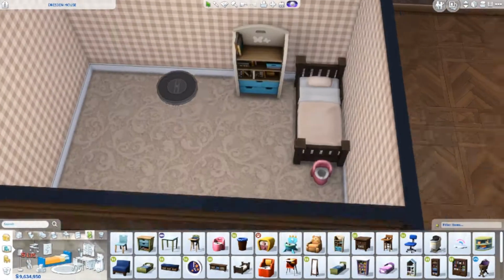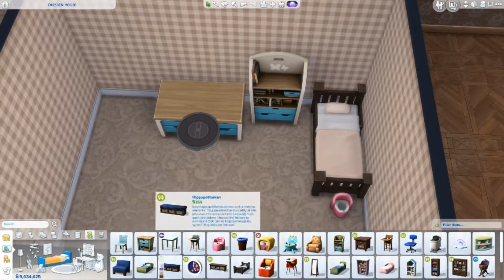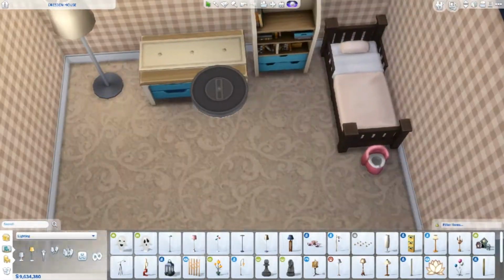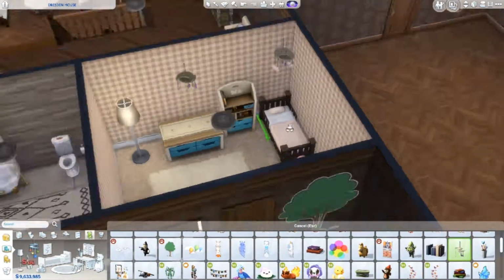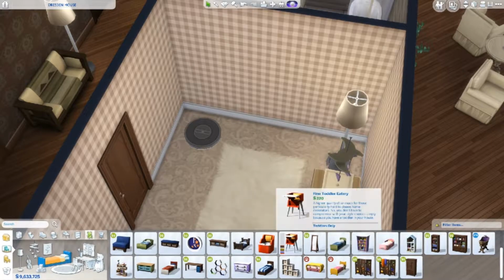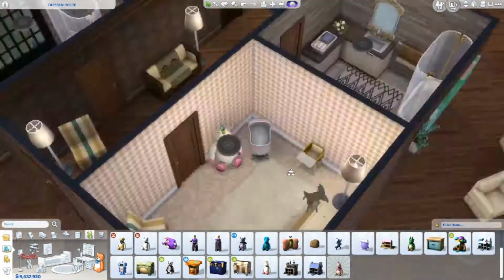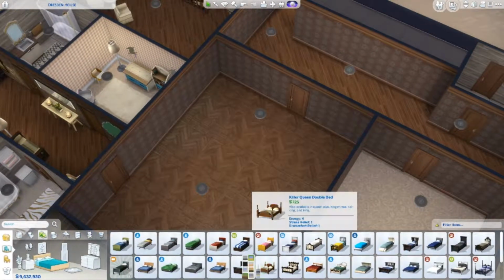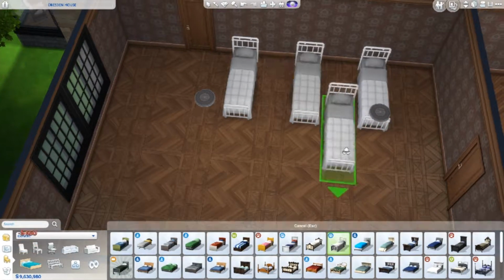Here I'm doing the nursery. The nursery took me a really short amount of time to do. It went by really quick, but I actually really liked how it turned out. I think the beginning of this build took me a shorter amount of time than the end did, because as the end of the build comes along, it just takes me forever to furnish. I don't know why. It just really does. I decided I wanted to do a bunch of beds in here.